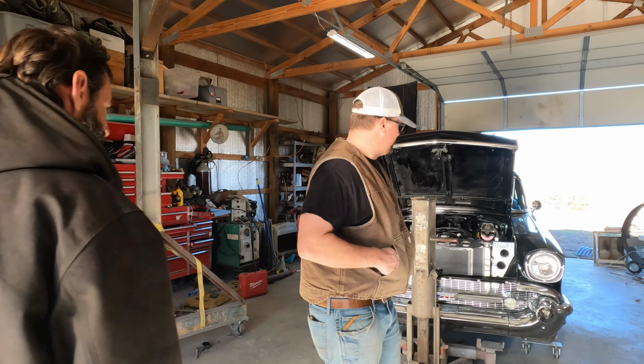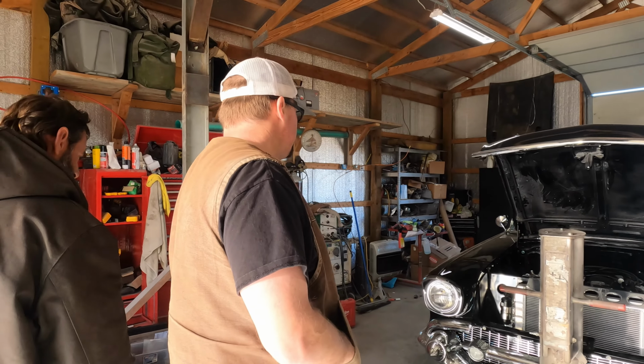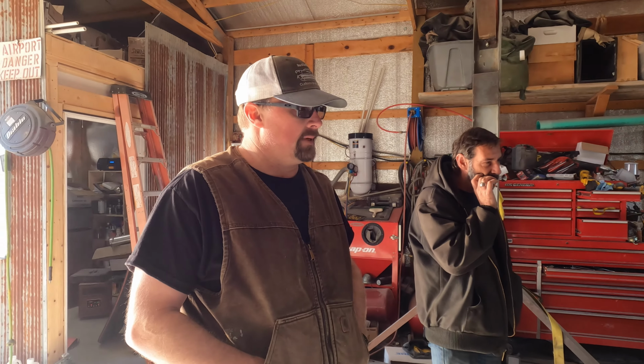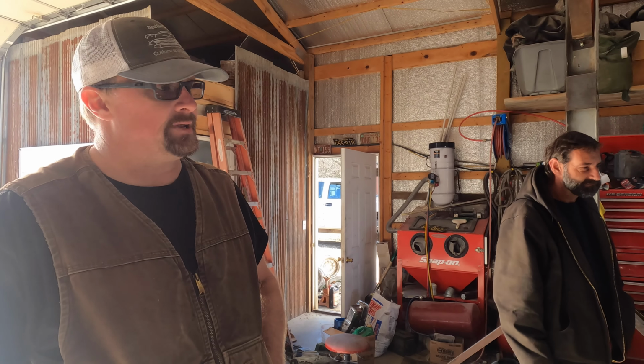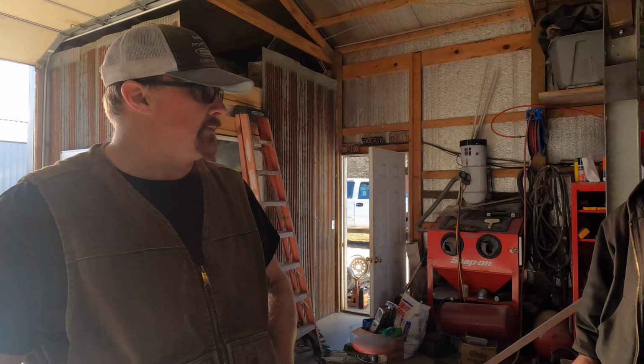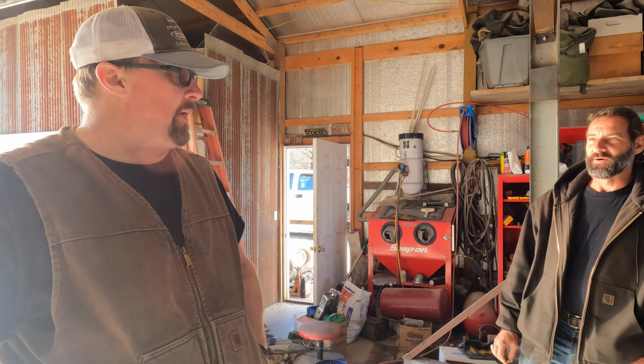It's a 1957 two-door, 210 post car. The Fisher tag says it's built in Oakland, California. What have you done to it? Well, I know what you've done to it.